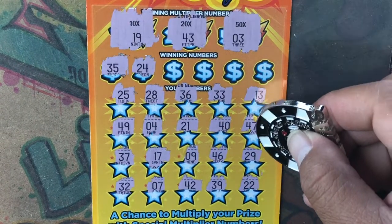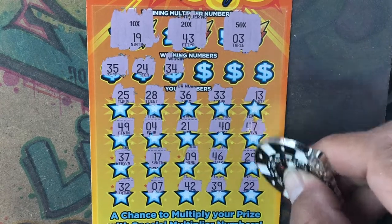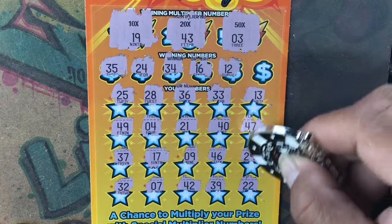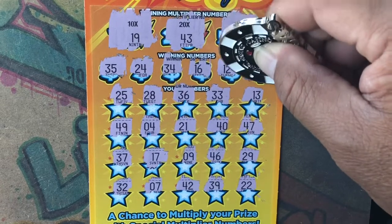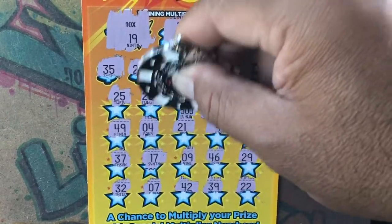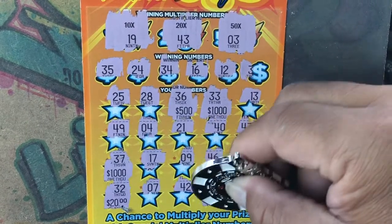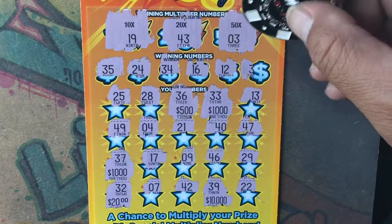24, one off of 25. Come on. 34, one off 33. 16, negative. 12, oh boy, what is this number? It's a 3, so if it's a 33, we'll be a claimer, if it's 36, we'll be 500, 37 will be another claimer, 32 will be $20. 39. Whew. Lots of big prizes. You know what? Let's see if we can get a 32.